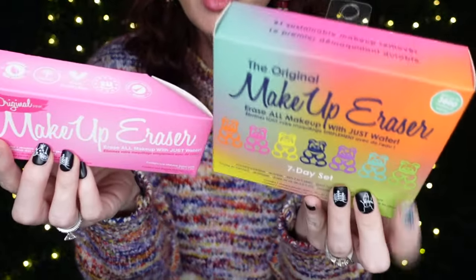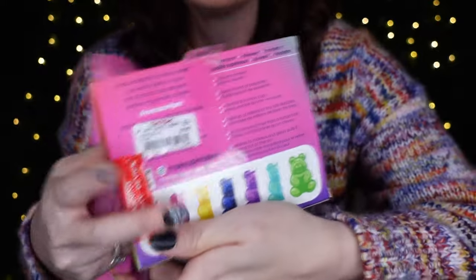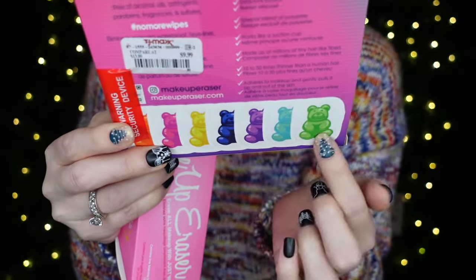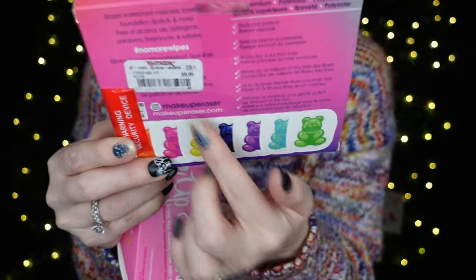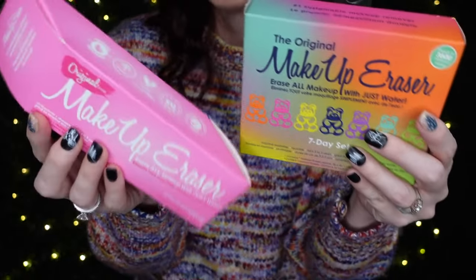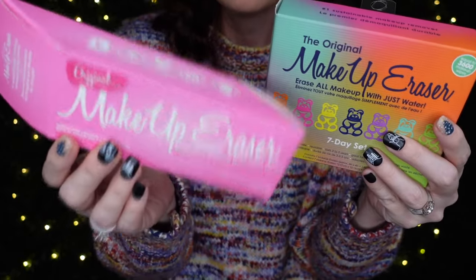They're around $19, or it just depends. This I purchased at TJ Maxx, and the whole set was $9.99, which is amazing. I just think this would be really good stocking stuffers. Like I said, it looks like this, and then it has all of the little minis, it's like a 7-day set with the little gummy bears. TJ Maxx and Marshall's always has these, so I'd highly recommend getting them there, but you can get them off of the makeup eraser website.